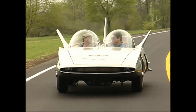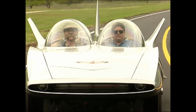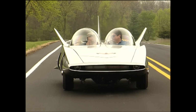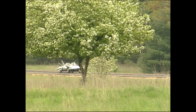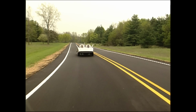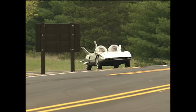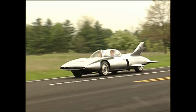Very good visibility though, isn't it? I'm sorry? Good visibility. Yeah. Oh, yeah. We're coming. Can we go any faster? We're working on it. Waiting for it to shift. It takes a little while to get a head of steam up. I felt that shift. Yeah. Well, it's a smooth ride.